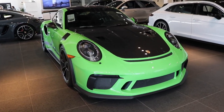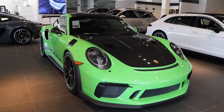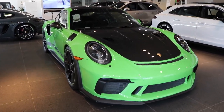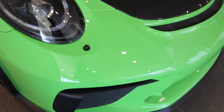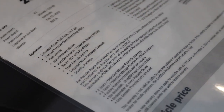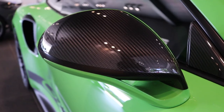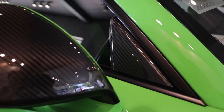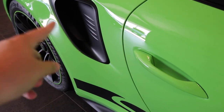So now that we ran through 5 things you should know about the 911 GT3 RS, let's take a look at the outside of this car. So like I mentioned, it is in lizard green. In addition to carbon fiber on the mirrors, you also have carbon fiber here in the window triangle. You've got an air intake just behind the door.